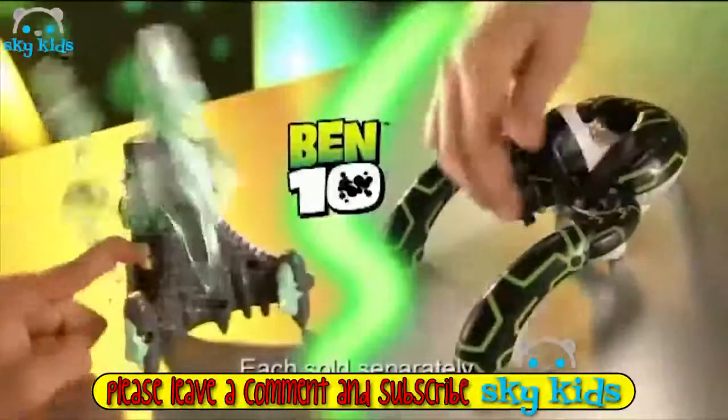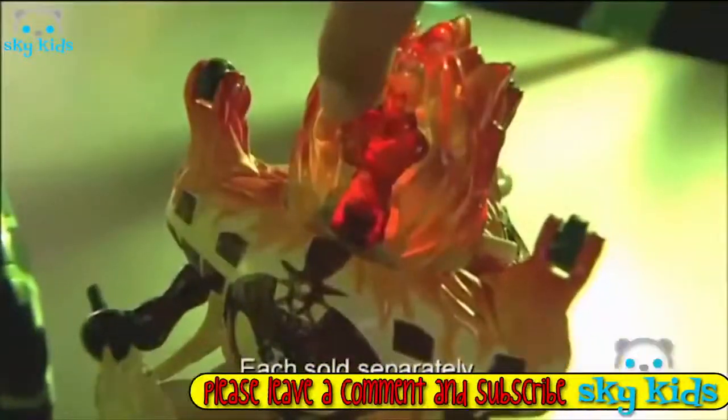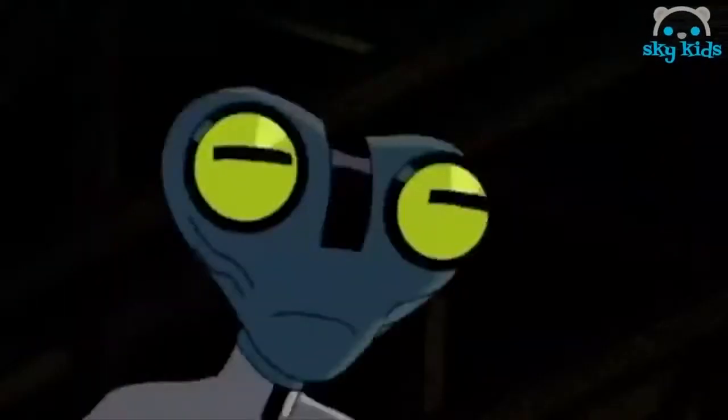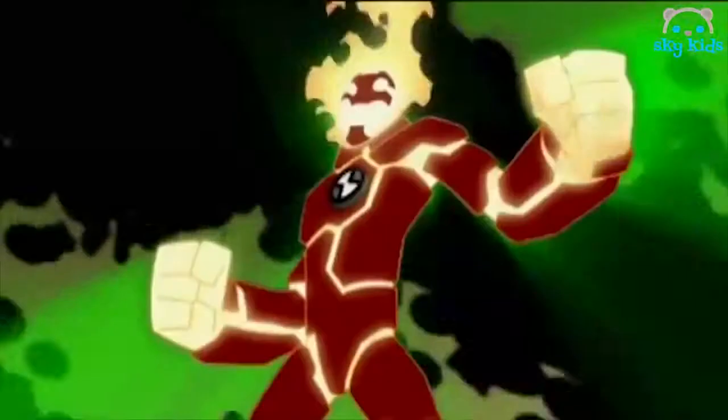Ben 10 transforming alien cruisers. Extremely cool vehicles with powerful lights. And they combine to make an amazing mega alien ship. Send them into battle with the incredible Ben 10 Metamorph figures.